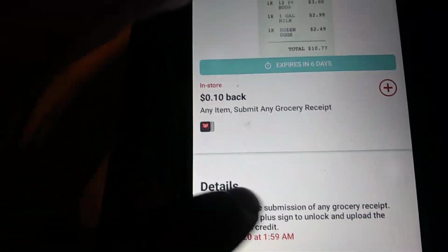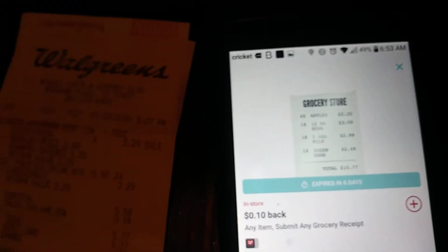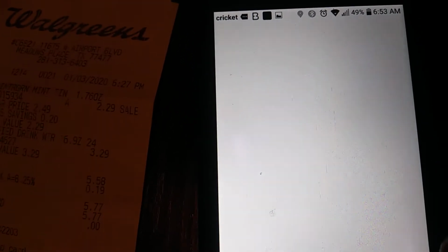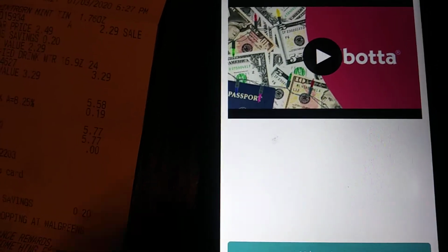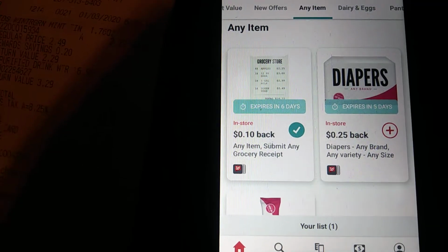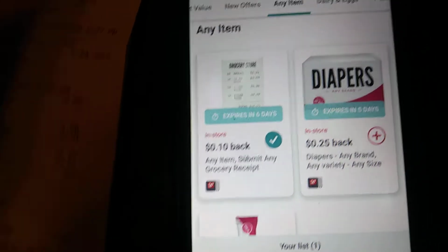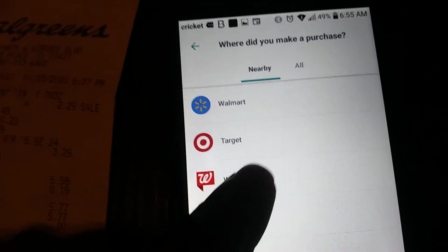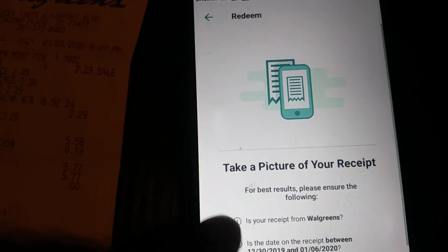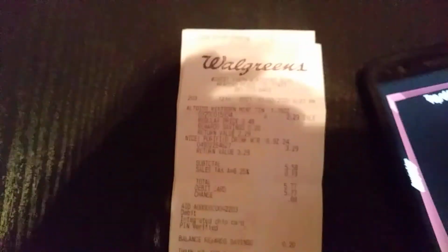Click on the square with the plus sign. I didn't click on it real good, so I'm clicking like that. Okay, and the ad will play just for you to watch it real quick. So I'm gonna pause the video while the ad plays. All right, so after you do the ad, it'll show right there. There's a check mark on any receipt. So now you go down to redeem. You went to Walgreens. Like I said, just find the store that you went to, and you're gonna take a picture of it. So you do continue, and same thing like you do in the other apps. Just take a picture of it, just like that.